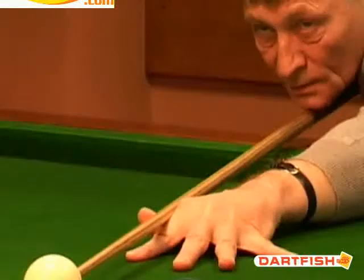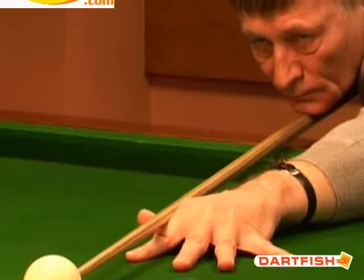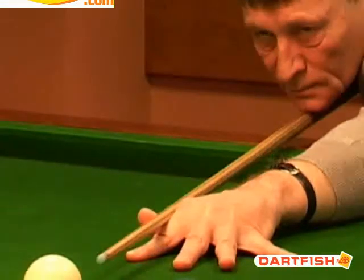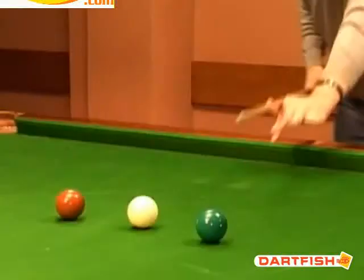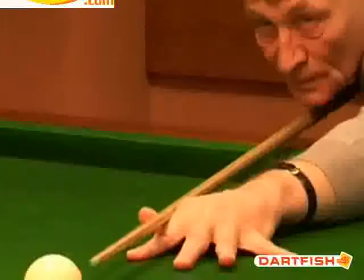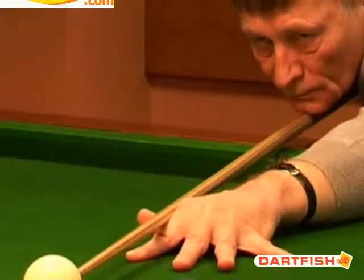Once up to the red, twice up to the red with the eyes, look. That's it. So let's play that one again. Once up to the red with the eyes, twice up to the red. Checking centre of the cue ball one last time.